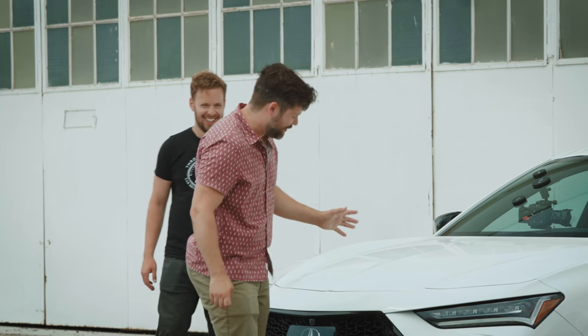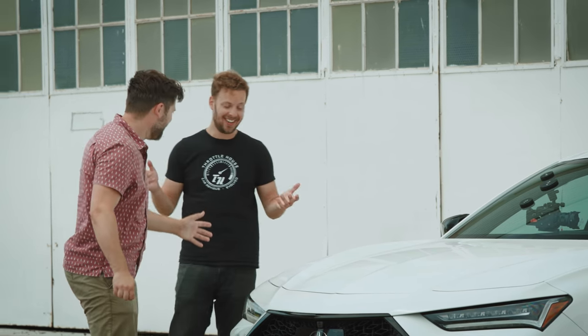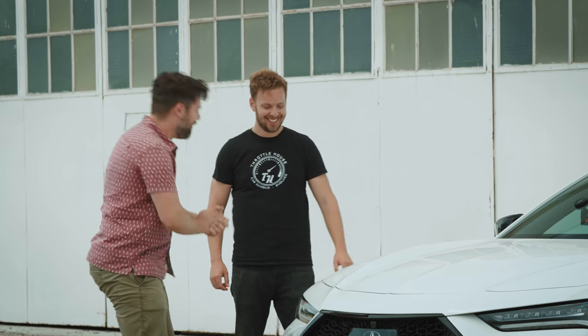the regular TLX. It's not an exciting word. I forgot what it's called. I'm calling it Type S all day.